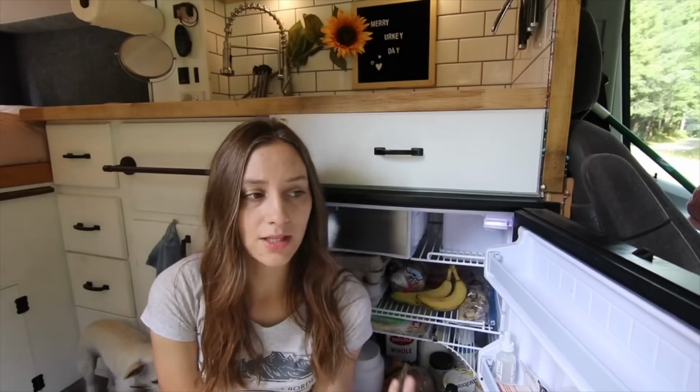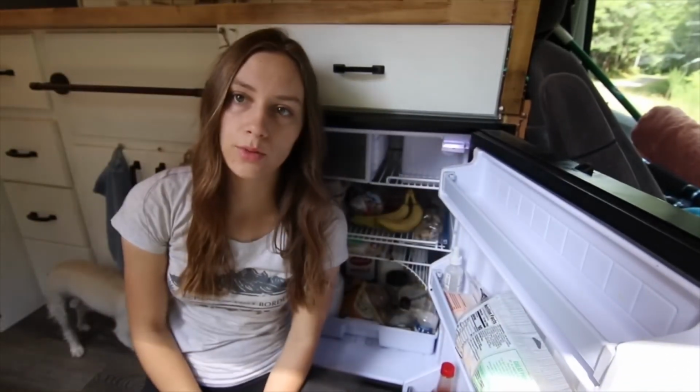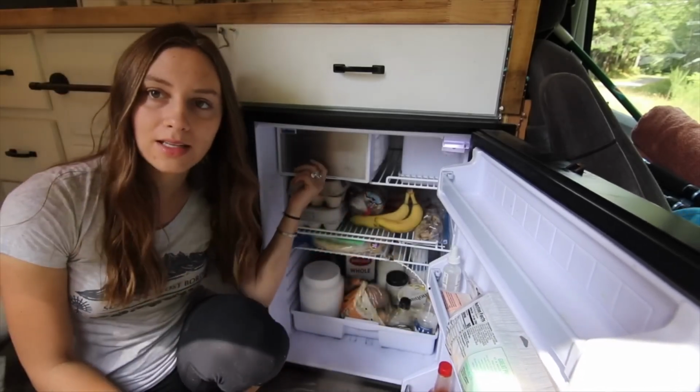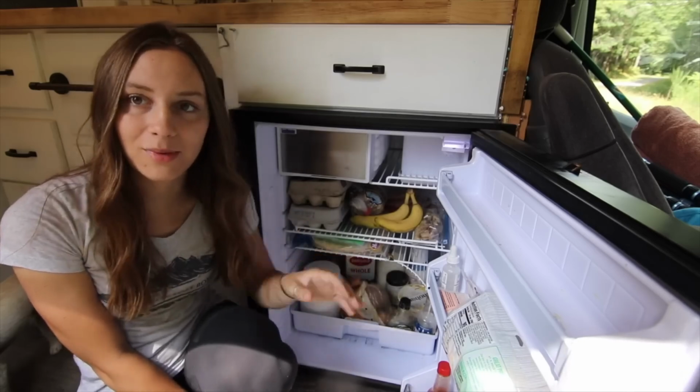As far as my fridge goes, I also didn't see it in person, so I didn't know how massive it was going to be, but I like having a big fridge. I also love having a freezer because it means that I can make smoothies and stuff, so I don't know if I would recommend, but I kind of recommend.